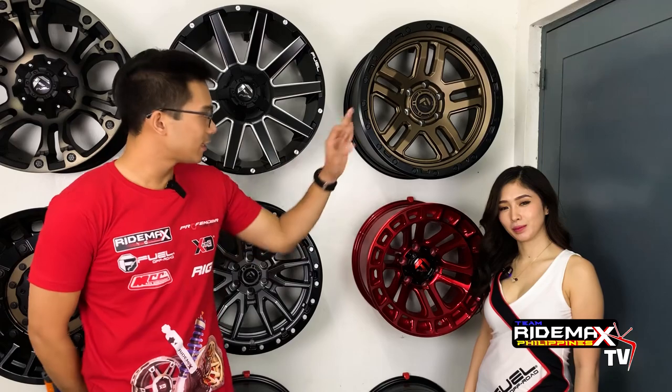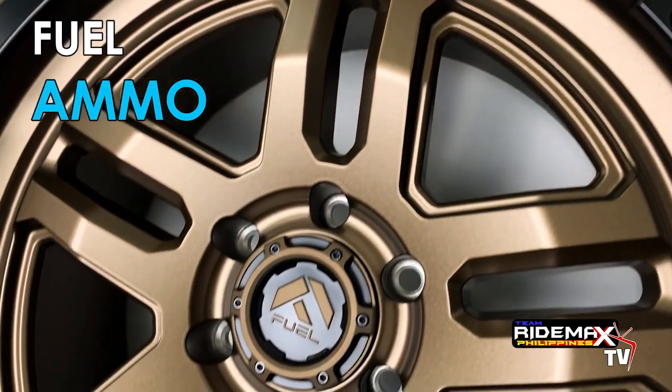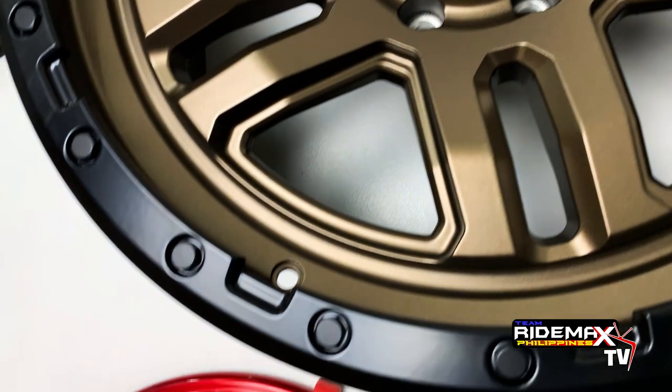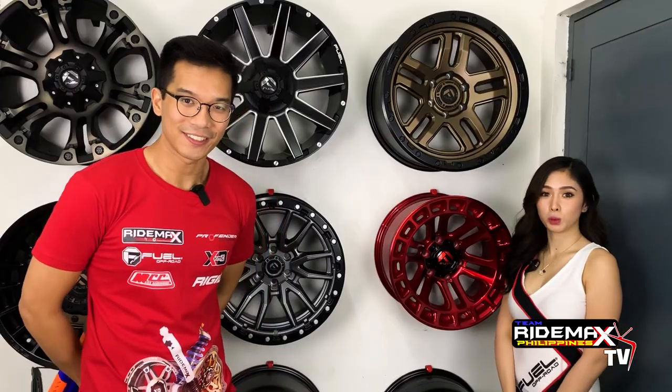Our third design is the Fuel Ammo 20x9 Bronze with a black lip. They got an extremely durable one-piece construction, which means that their center cap and rim are cast from one single piece. That makes these wheels highly resistant to deformation no matter how harsh the conditions are.